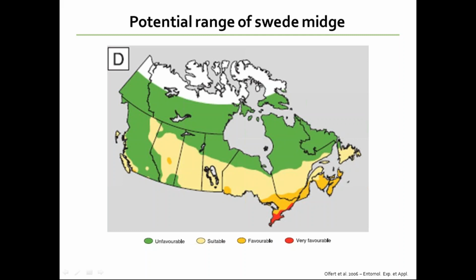So this map just indicates where favorable conditions exist throughout Canada. What you can see, the green, those are unfavorable conditions, whereas then we get into the yellow and the orange, they become suitable, favorable, and then very favorable in the red. And so what you should see right away is that Southern Ontario is a very favorable area for swede midge. And this is the region where it was first identified. So there's lots of crucifer vegetable production in this region.